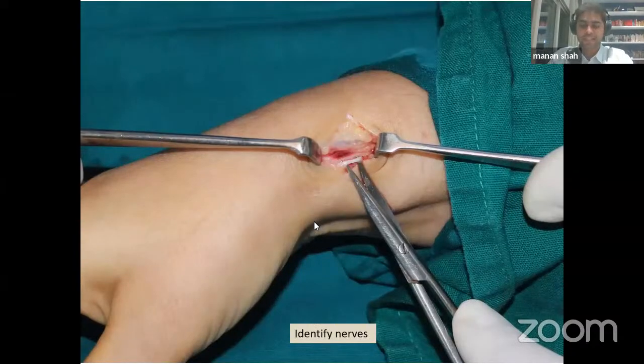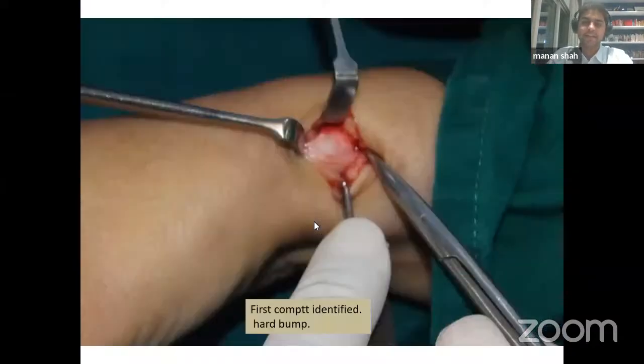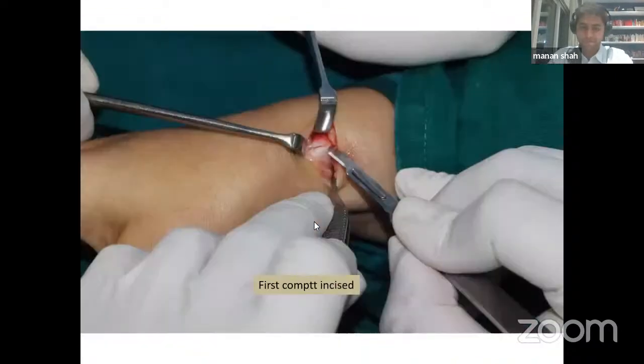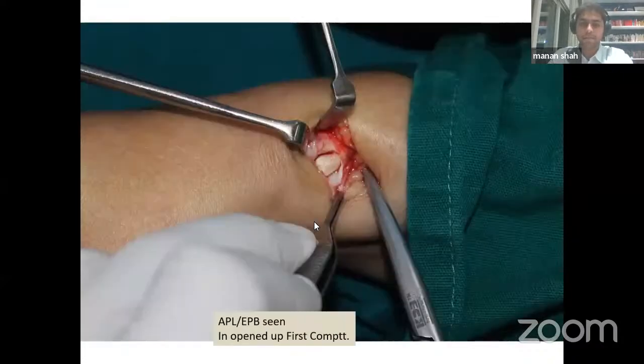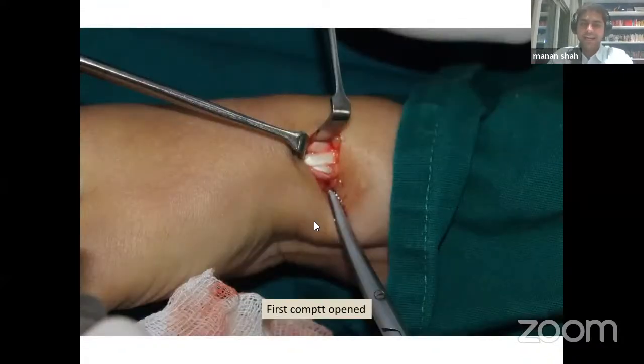And these nerves, once identified, need to be protected. After we protect these nerves, the first compartment is identified as a hard bump. Incision is made in the first compartment and the abductor pollicis longus and extensor pollicis brevis are seen, opened up and freed. And at this point, it is best to ask the patient to extend their thumb actively and see if their symptoms have been relieved to an extent or not.